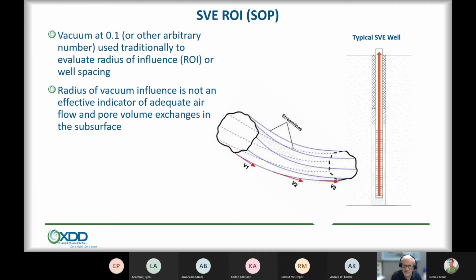The trouble is, again, in the state of the practice, people are looking at vacuum propagation, and then they're designing a system based on some arbitrary number. They'll say, okay, I've got 1/10 of an inch of water or 1/2 an inch of water or 100th inch of water. That gives me an effective radius of influence. And basically, if I put my wells at that sort of spacing, I should be effective. And that's very typical. And 90+% of systems are designed that way.